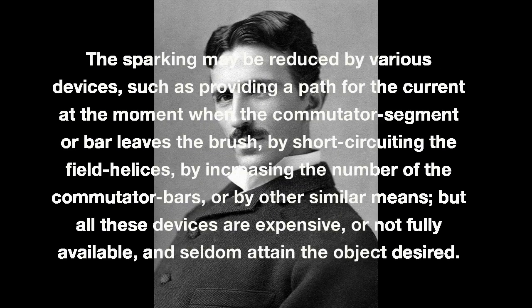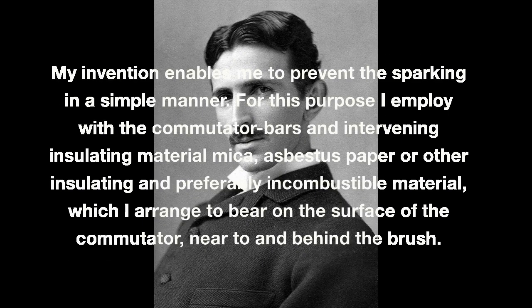The sparking may be reduced by various devices, such as providing a path for the current at the moment when the commutator segment or bar leaves the brush, by short-circuiting the field helices, by increasing the number of the commutator bars, or by other similar means, but all these devices are expensive, or not fully available, and seldom attain the object desired. My invention enables me to prevent the sparking in a simple manner.